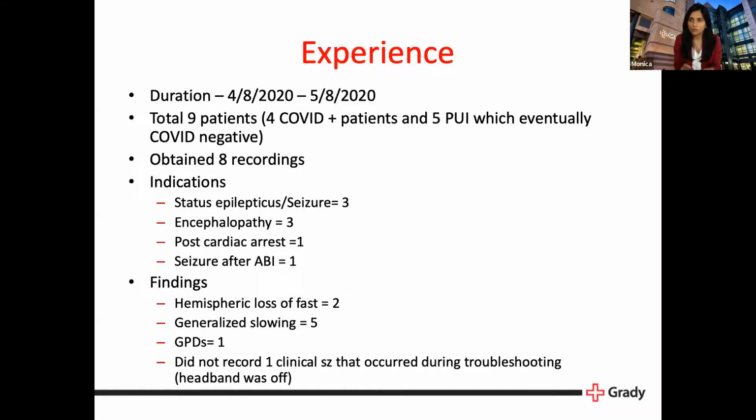So we had discussed whether this could be put on or not, but because this was a really young patient, we wanted to obtain the recording for prognostication, but we couldn't obtain good impedances because of the braids. But regardless, for the 8 recordings that we had, for the indications, 3 patients came in with either status or seizures.